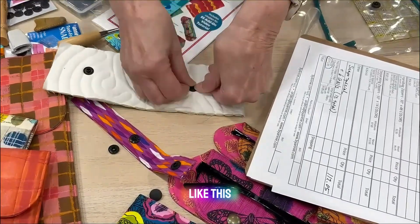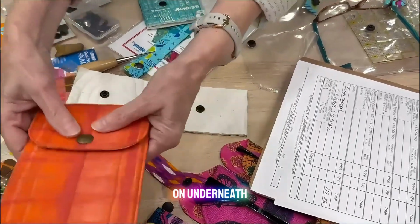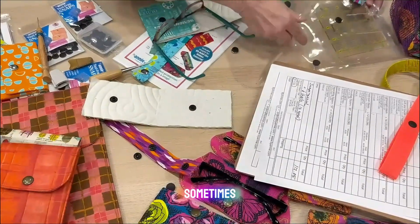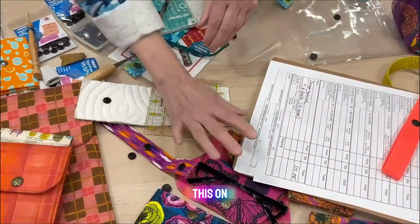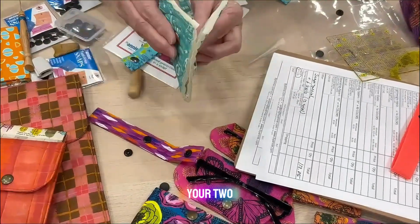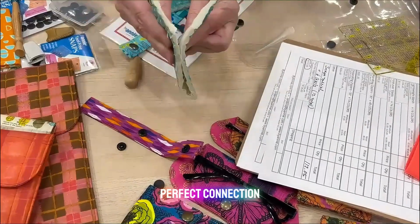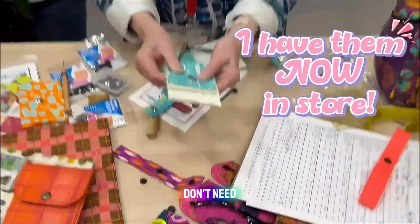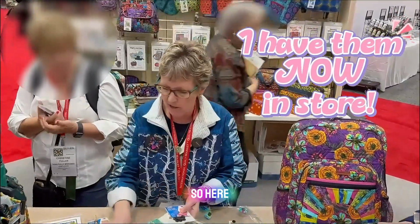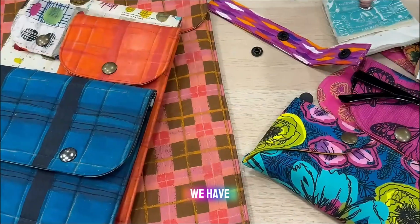If I'm on a table like this, it's pretty easy. If I'm going in here and it's got quilted fabric on underneath, you have to push a little bit different. If I can't get it with my thumbs, because sometimes my thumbs aren't real strong, I lay this on and I push down on that, and that finishes it. But now you've got your two snaps installed and you've got a perfect connection. So super easy to do. You don't need any expensive tools for it. And the snaps come in 3 different colors. So here we have antique brass, here we have the black metal, here we have the nickel.